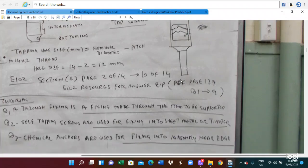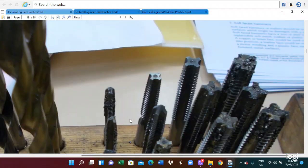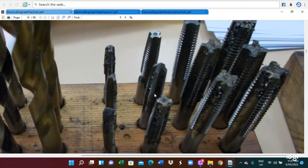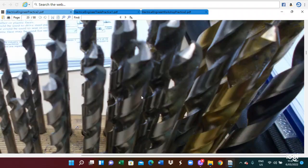In this case, a through fixing is a fixing made through the items to be supported, and self-tapping screws are used for fixing into sheet metal or timber, and chemical anchors are used for fixing into masonry near the bridge. So this is for the kind of depth. This is the depth diagram. Here is a three bit.